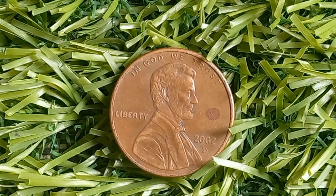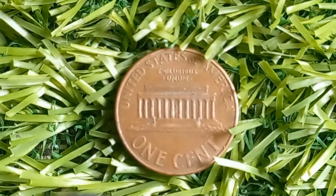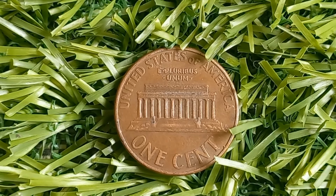But beyond errors and condition, demand also plays a massive role in a coin's value. Even if a coin isn't rare, if there's a high demand for it, prices can rise. For the 2002 D penny, there's been a recent surge in collector interest.